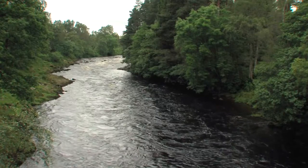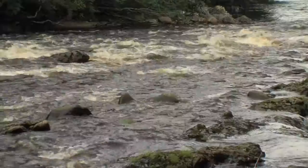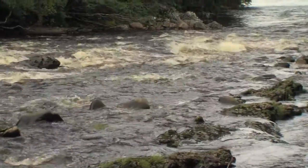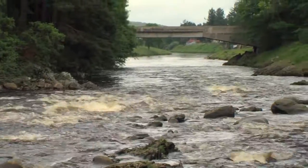And my favourite pool on the Dee Castle beat would probably be the Logie pool. The Logie pool is about half a mile upstream of the Dinnet Bridge that goes across the river. Again, not the easiest of wading, but a very, very productive, beautiful piece of fly water.